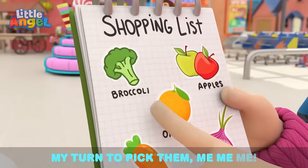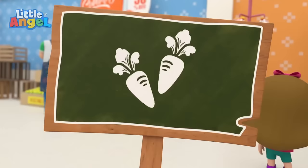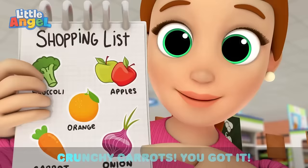This vegetable. This one's orange too, and it grows from underground. Bunnies love them too. If you know what it is, pick some for me. Rabbits love crunchy carrots. You got it.